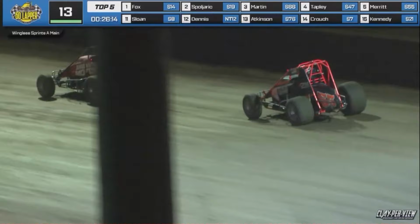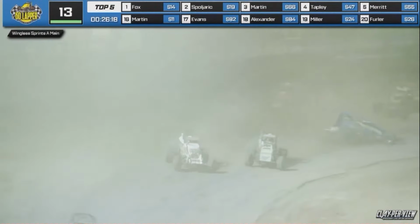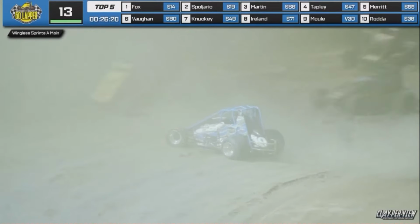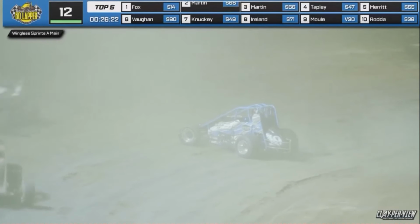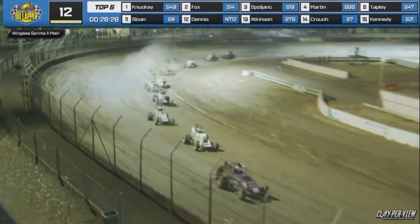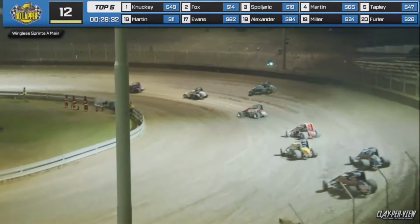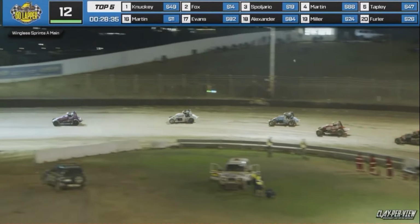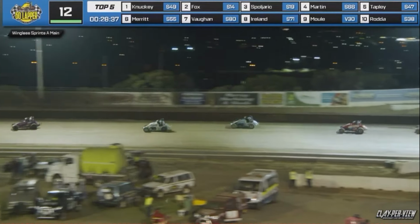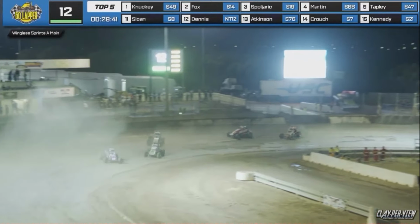Spoljaric has a moment. Here comes both Martin and also the 47 of Tapley. Spoljaric's around in the middle of 3 and 4. And the caution light will be on once again. Wow, what a comeback. 12 on the counter here. Tapley trying to work the top. The 14 of Brent Fox continues to lead the way. Sam Martin in the 66 in second.